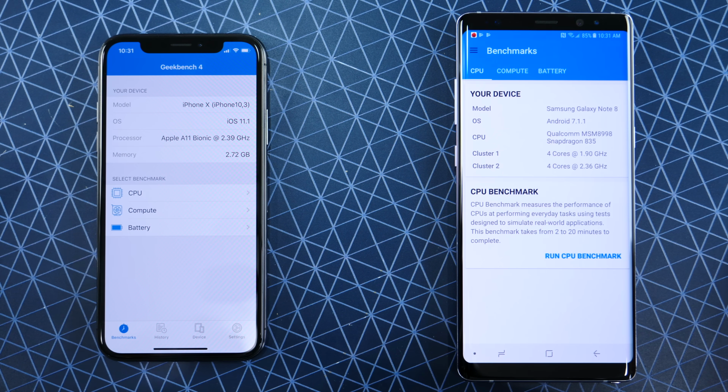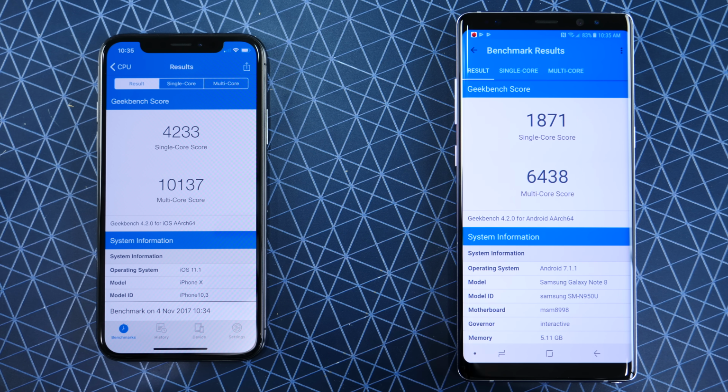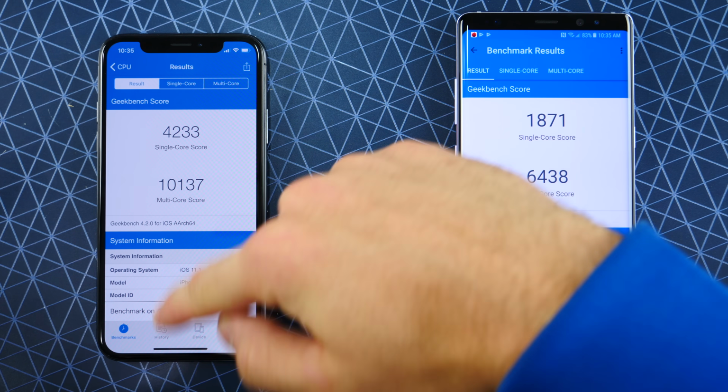I'm going to start with a Geekbench, and here are those results. Over double the single core score. Multi-core score is beastly, over 10,000 on this guy. Just super impressed with this all around.